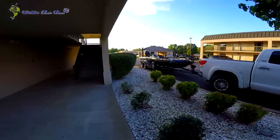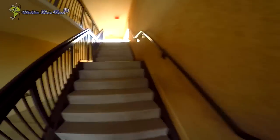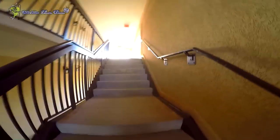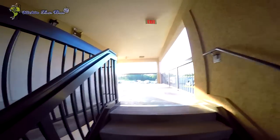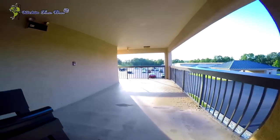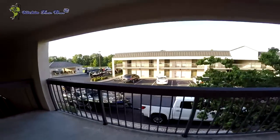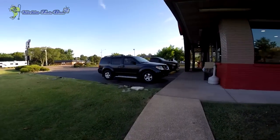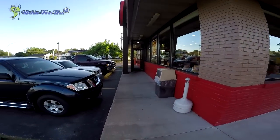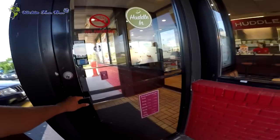Here's the boat. I got a live stream here at 8:00. I'm not even sure what time it is right now, but I know it's approaching that, probably 45 minutes. So have the live stream and I'll catch you guys there. Finally some boats getting in here. Finally getting some people. I lied, I'm not catching you at the live stream. I'm catching you at Huddle House again. I'm gonna get some eggs.